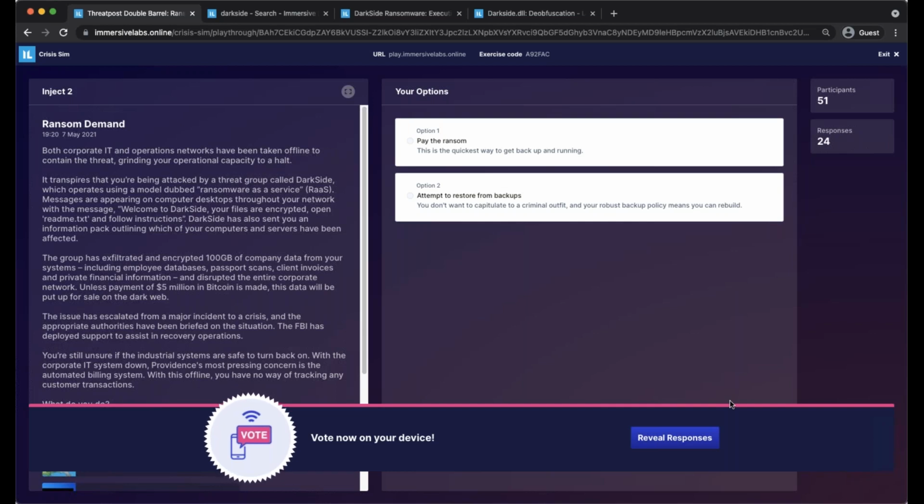I think it's too easy often in these scenarios to think, my moral obligation is to choose option 2. I am not going to even entertain the idea that I would pay a criminal. But the reality, as Paul describes, is that you have to really embed yourself in the scenario and imagine all of the pressures that come along with this.